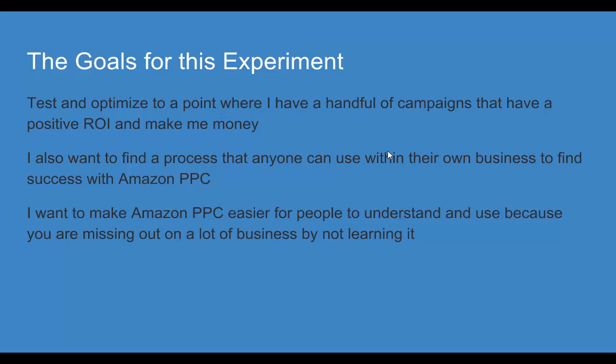What comes along with this is that I also want to find a process that was successful for me that I can share with you all, that you can use within your own business to have success with Amazon. So I kind of want to find a formula or a process or just a way to go about testing and optimizing ads so that you can replicate the exact same success that I had in your own business for your own products.